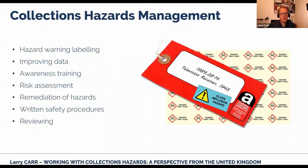Yes, if you'll permit me to share my screen again with that slide, I can go into a little bit more detail. So the example shown on the screen here is a mock-up of the type of hazard warning labeling which we would typically use within UK museums. It's composed of the object's data, the object identification number, a description of the object, and then information which is relevant to the object's hazards as far as people have been able to identify them, or perhaps the suspicion of a hazard if they have not been able to conclusively identify it. So we can use symbols and language to help make that more prominent to people that might be approaching the object when it is found within a store environment.